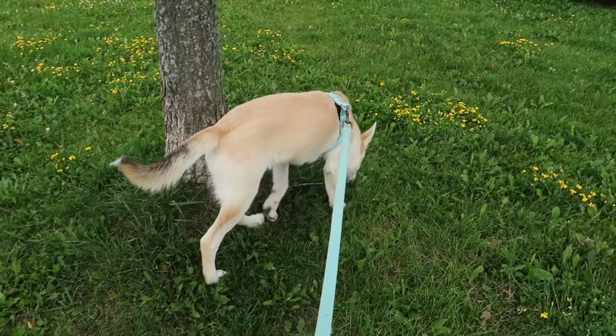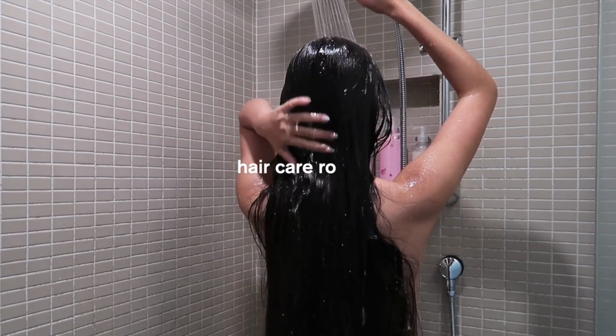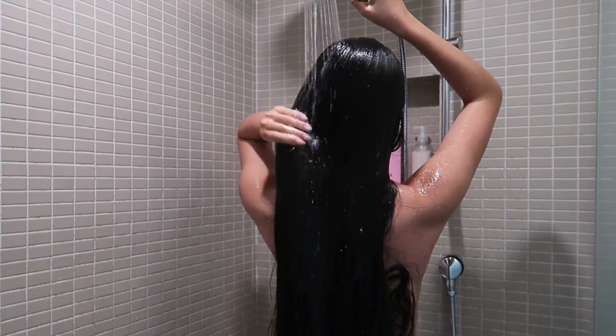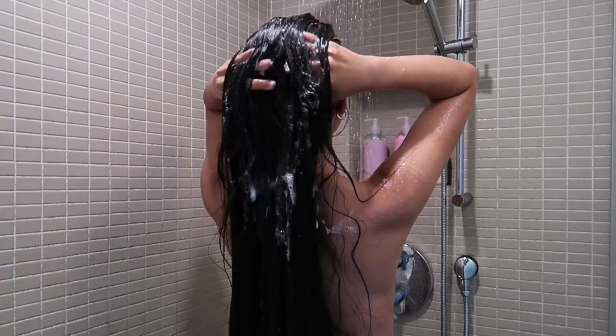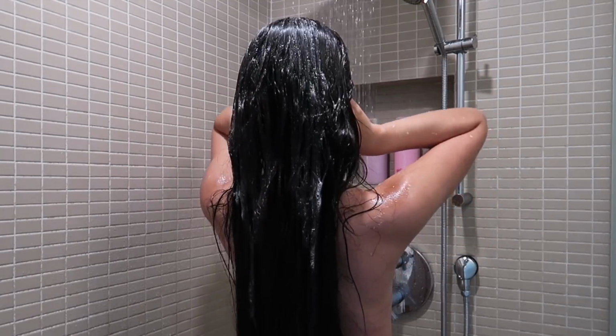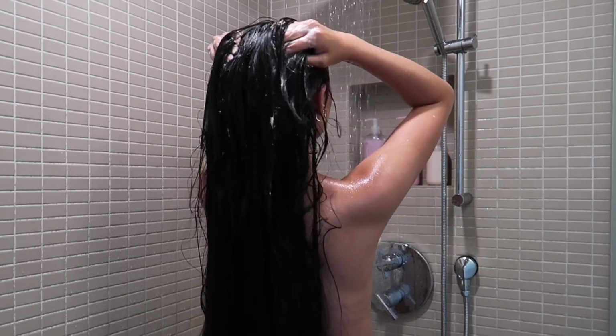Then I usually try to go take a shower and do my hair care routine. So I'm just rinsing my hair here with lukewarm water to open the pores of my scalp and hair fibers, so the shampoo I use can thoroughly get in there and do its job to cleanse away any dirt or oil. Like in my last hair care routine, I use about 3 finger lines worth of shampoo, and the way you wash your hair is just as important as the product you choose.